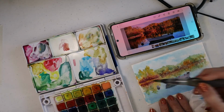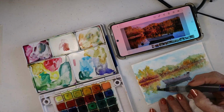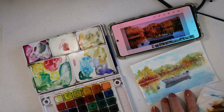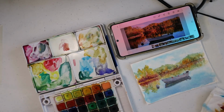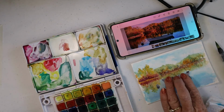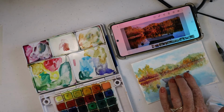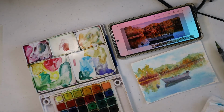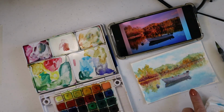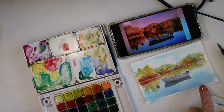Okay, so to me that's a little more mirror image of that. And you know, you're just capturing the essence of it, hopefully. I was doing all that to hopefully let my boat dry. You just work one thing, come back, work one thing, come back. The water, let's see. Water down here could even be a little darker.